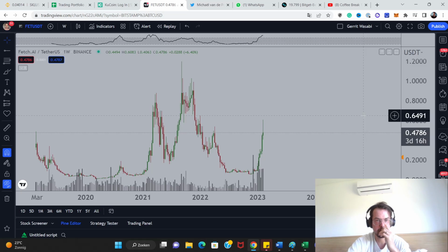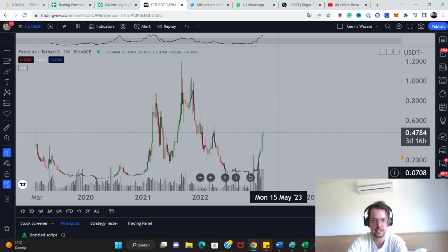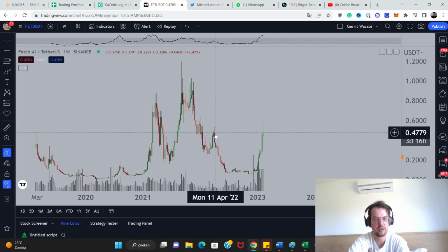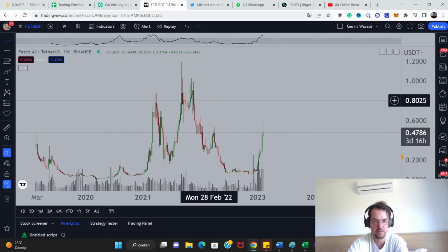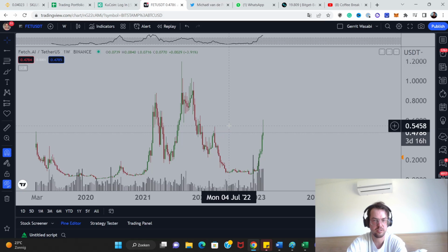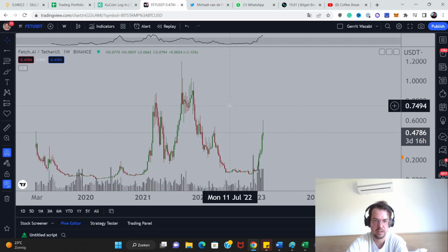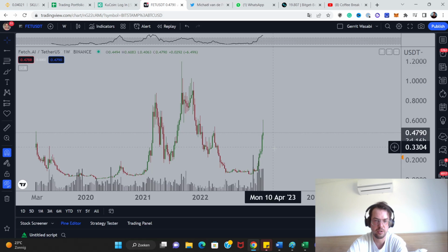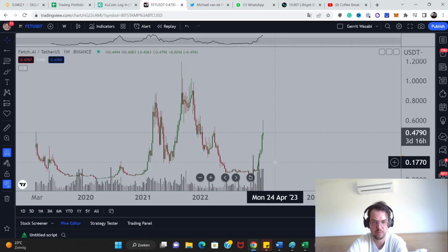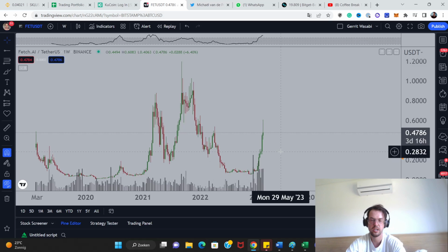So the first one I would like to discuss is Fetch, and Fetch is one that has been going absolutely mental. We went from 6 cents towards 60 cents, taking out all these highs. So it could be that with this structure, taking out these highs here, we probably are at the end stage of this run for Fetch. I think that if we continue to rally, we go towards 90 cents, but we could also easily correct all the way back towards 20 cents to 30 cents and have a buy the dip season there.